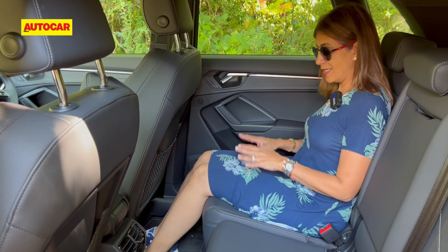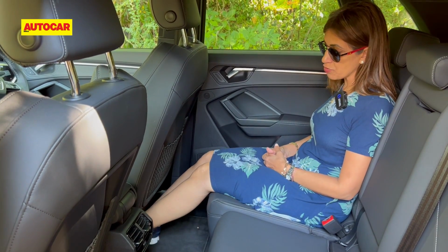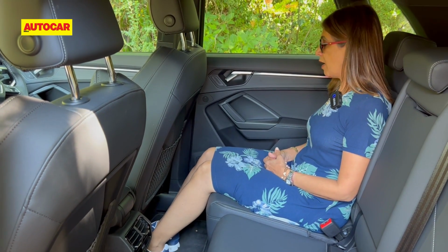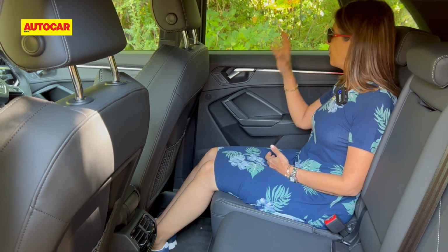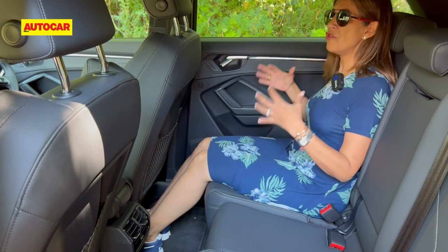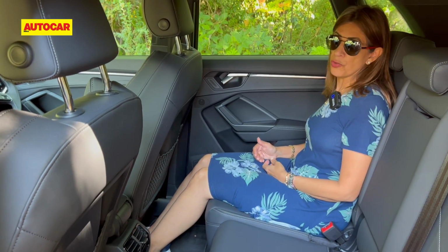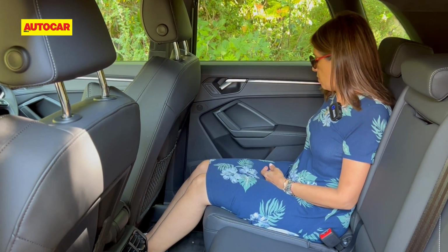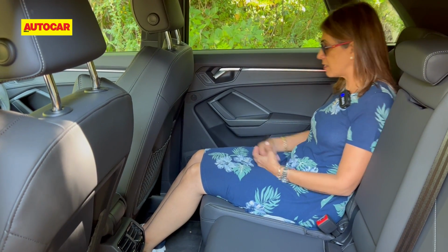Otherwise than that, the seat itself is quite comfortable. You have good enough under thigh support. There is place to stretch your feet out under the seat in front. Window line is quite high. Window area is a bit small, but you don't really feel hemmed in. And in India, you will have that panoramic sunroof, so that will open it out a bit, I think, to get more comfortable. I can recline this back seat.